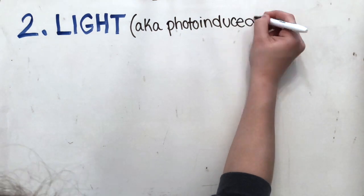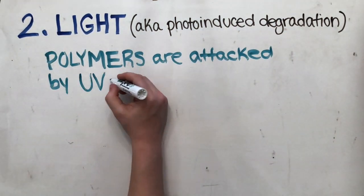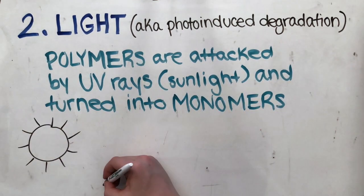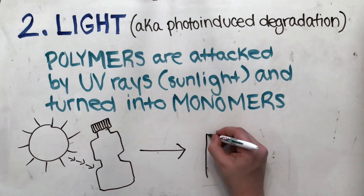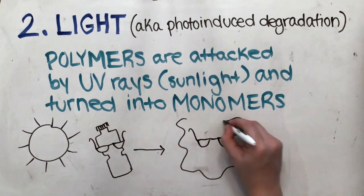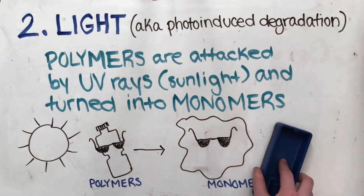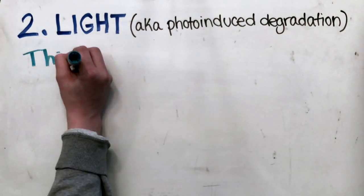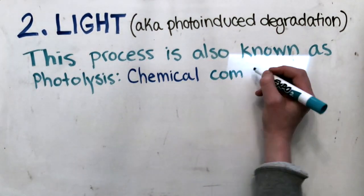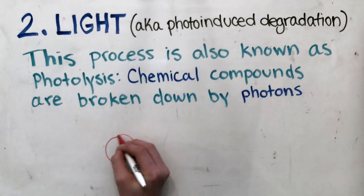Plastics can also be broken down through photo-induced degradation. During this process, polymers are attacked by ultraviolet rays and turned into monomers. Another way that light breaks down thermoplastics is through photolysis. Photolysis is when chemical compounds are broken down by photons.